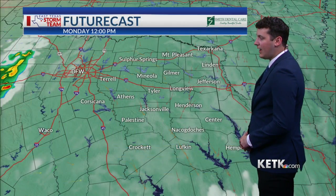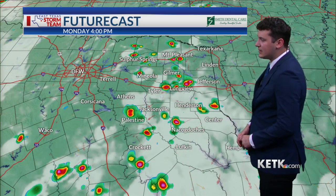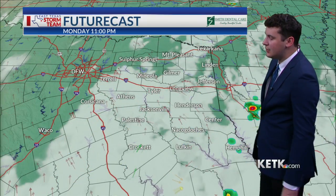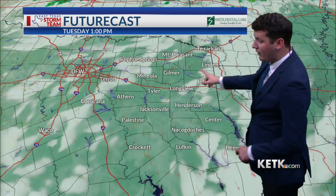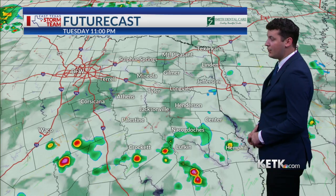Here's a look at futurecast through this afternoon, and it does show with that daytime heating, we'll start to get some showers and storms popping up by about 3 or 4 o'clock. Then we'll lose that into tonight, and then we'll get yet another chance for some showers and storms as we go through our Tuesday afternoon, with more of that daytime heating giving us that opportunity through the afternoon and evening hours.